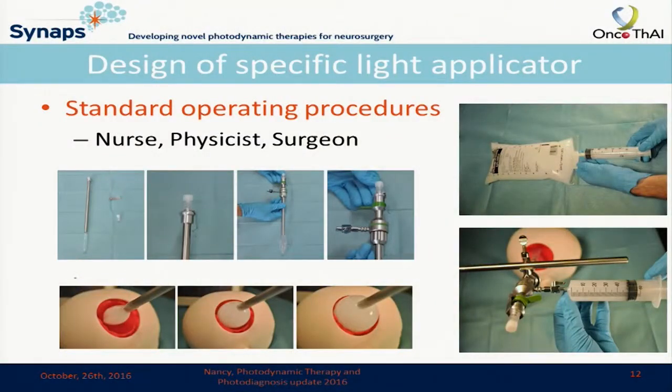Also, we have developed some standard operating procedures. We want PDT to be applied in any center, in any oncology center, not only by PDT experts. So we have to teach them how to apply this system. We have developed a standard operating procedure for the nurse, on how to set up the device inside the operating room, for the physicist, how to calibrate and use the laser, and for the surgeon, how to apply this balloon in the surgical cavity.